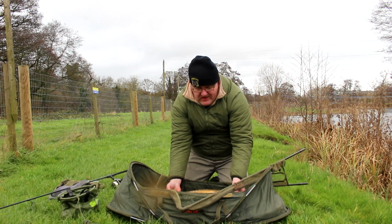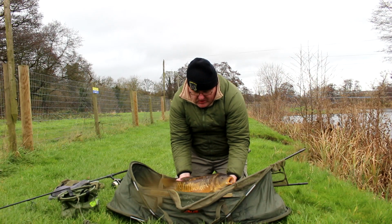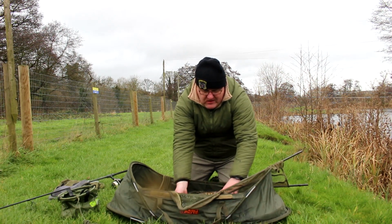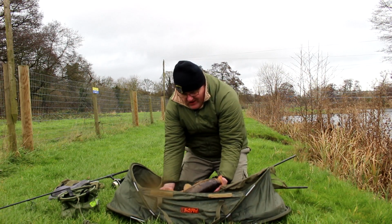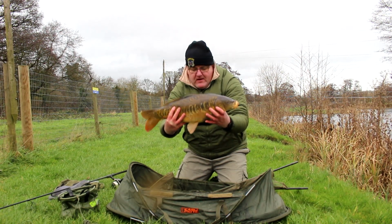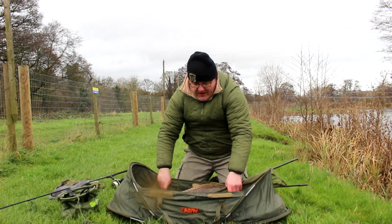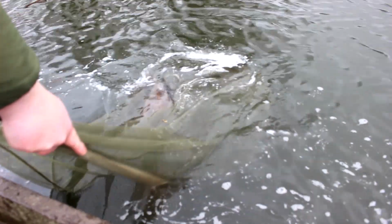Just spin it round. Same the other side. There we go. I'll quickly weigh it, check the footage. What on earth is she doing around? There we go. Go straight under the platform.